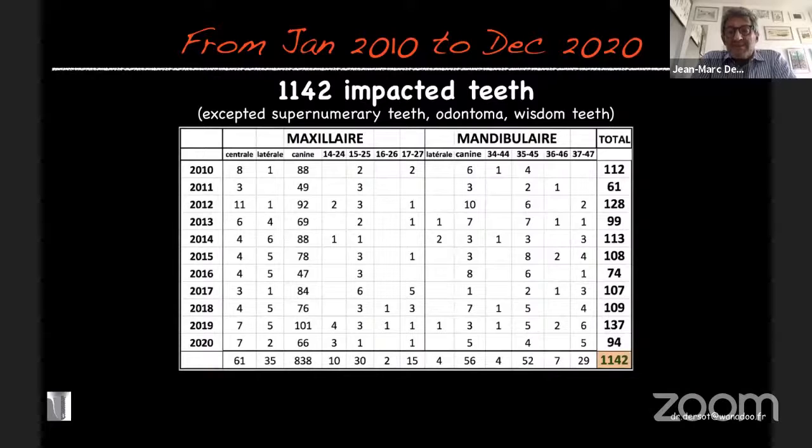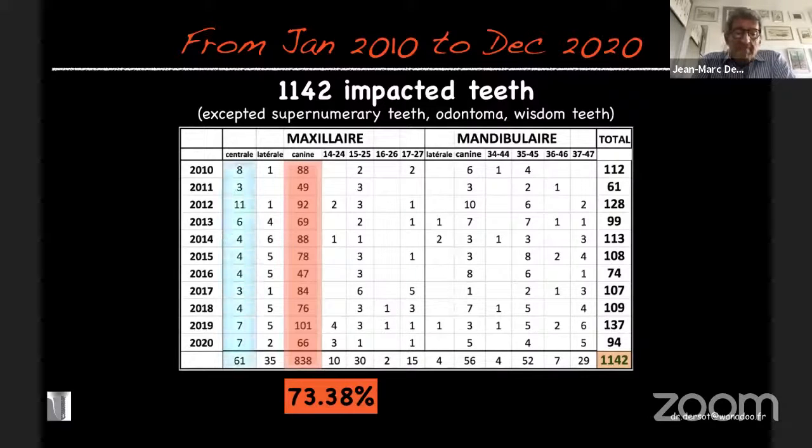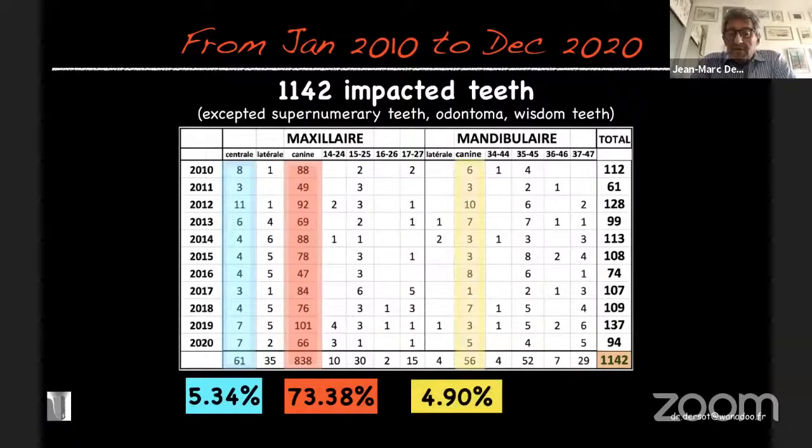during the last 10 years, from January 2010 to December 2020, I have exposed 1,142 impacted teeth. More or less, the upper canines are about 74%, and after it is central upper incisors, then the lower canine, and finally the lower second premolar. I don't put in this slide the supernumerary teeth, odontoma, and wisdom teeth.